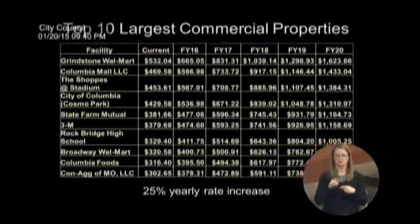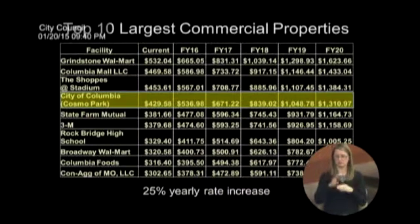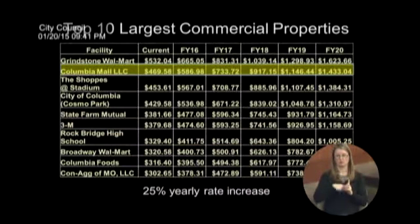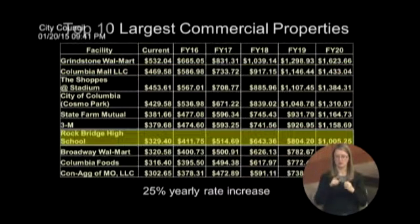This table shows the 10 largest commercial properties in town. You can see the city's fourth on the list with our Cosmo Park. Rockbridge High School is on the list. After 5 years, their monthly rate will be just over $1,000 a month. And here's Columbia Mall. They currently pay $469 a month. After adjusting the rate 25% every year for 5 years, their rate will be $1,433 per month. But I'd like to take a closer look at this particular retail area.